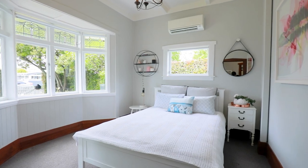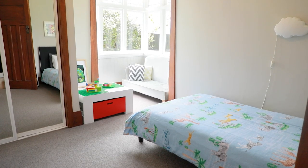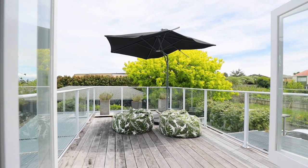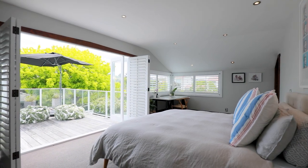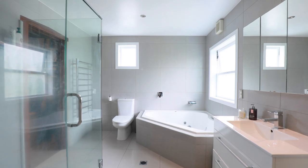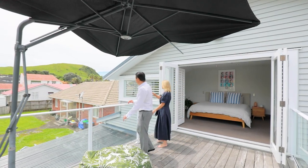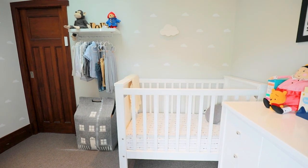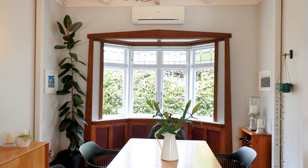To complete the lower level, there are three good-sized bedrooms with ample storage and a contemporary, full family bathroom. Upstairs, the parents' wing is an oasis of peace and relaxation, encompassing a substantial master bedroom, complete with ensuite, a huge walk-in wardrobe and an exclusive deck. There is also a multi-purpose room which has been used as a nursery or office. The climate is controlled no matter what the season, with four heat pumps.